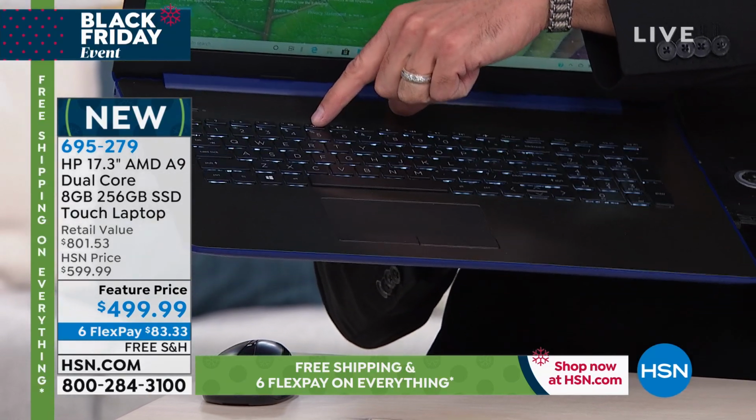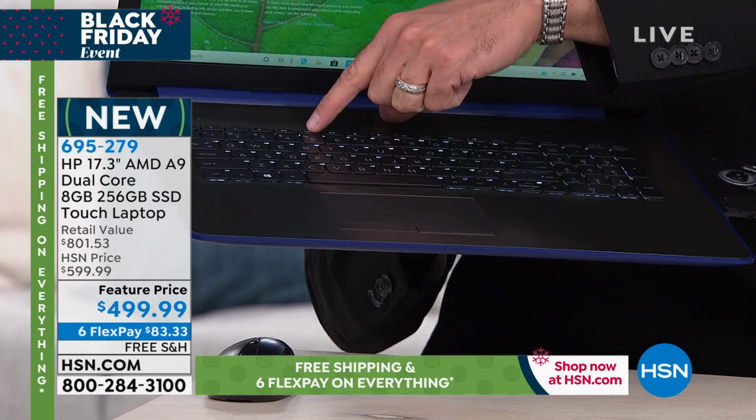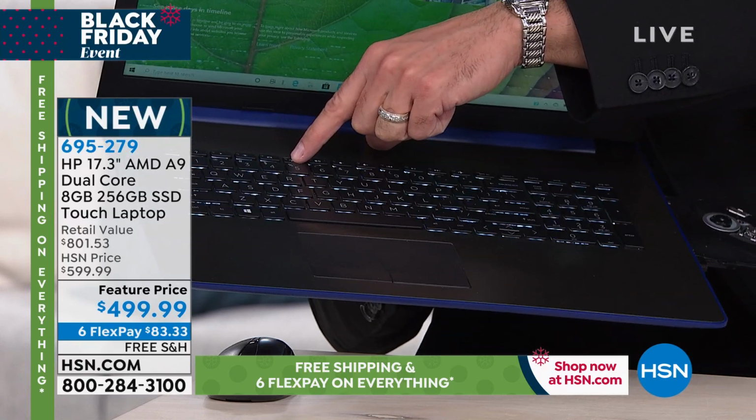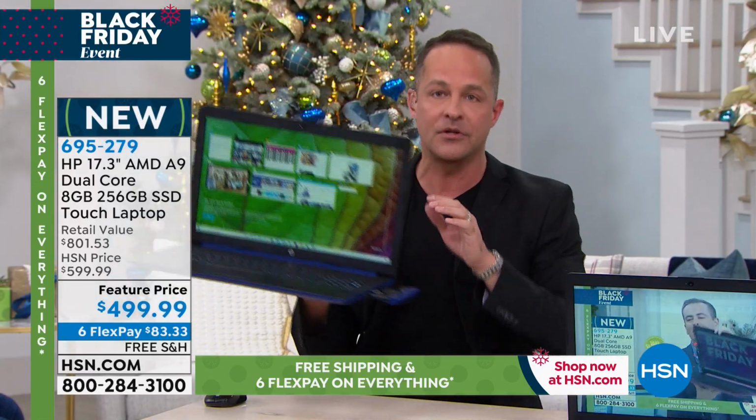A backlit screen, yeah. I mean, excuse me, a backlit keyboard. That's a big... I'm glad there's a backlit keyboard. Yes, and the screen actually has lighting behind it as well. So, you know, you can use it. Yeah, backlit keyboard, backlit screen, optical drive built in.